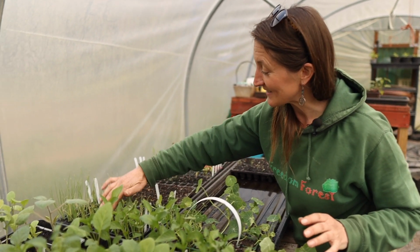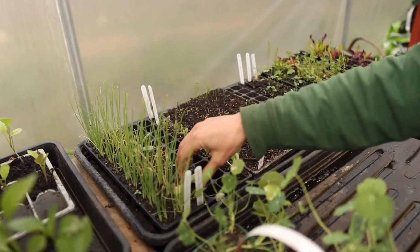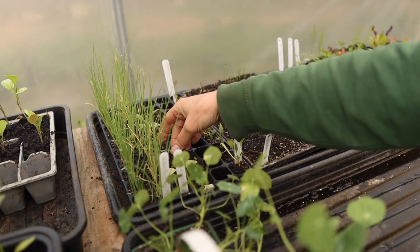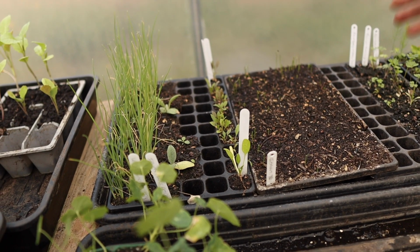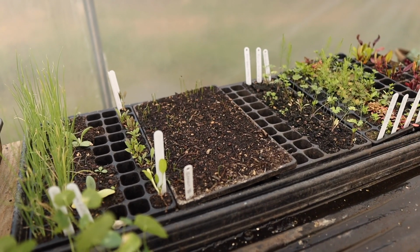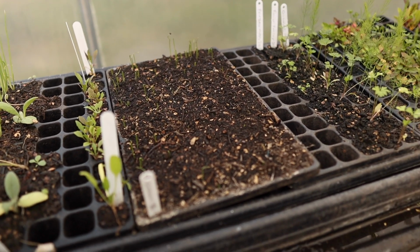We've got more mixed trays here. We've got more spring onions ready to go out. I didn't have very good germination with these globe artichokes. I only had 2 germinate, so that was new seed bought this year as well. So hopefully we'll have a couple to plant out. We've got leeks that are just coming through. Again, slightly patchy germination, so I may do a second sowing before the end of this month.